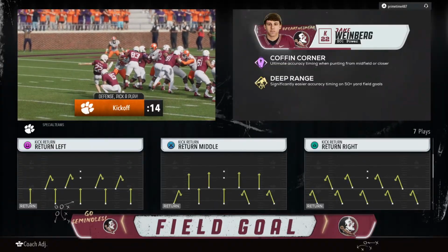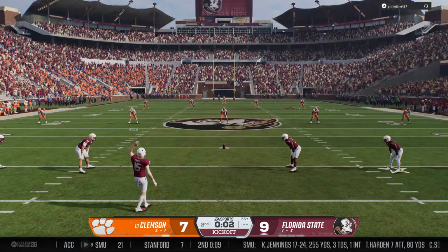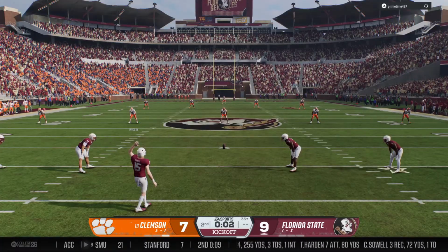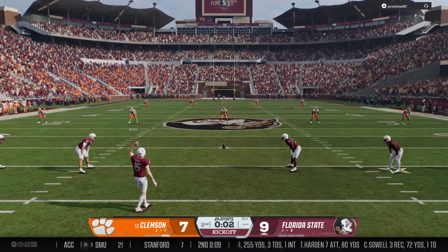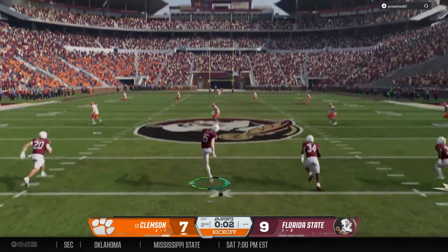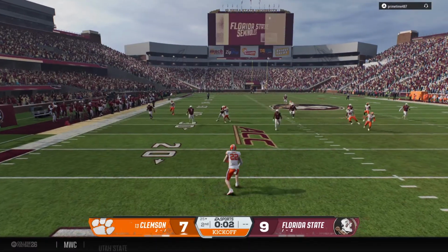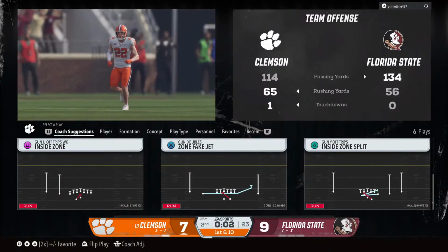And 3 more on the board, and this kicker is starting to get a reputation starting off the season. Hasn't missed yet. Nice to have a guy that you can really, really depend on. And it'll come out to the 25. No attempt at a return.